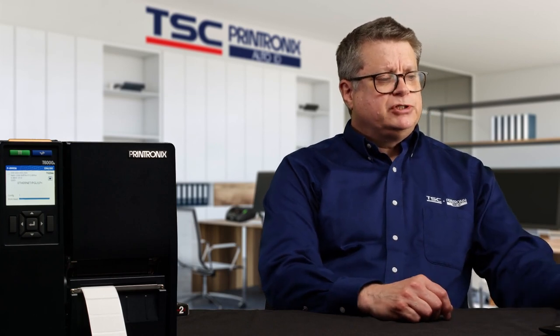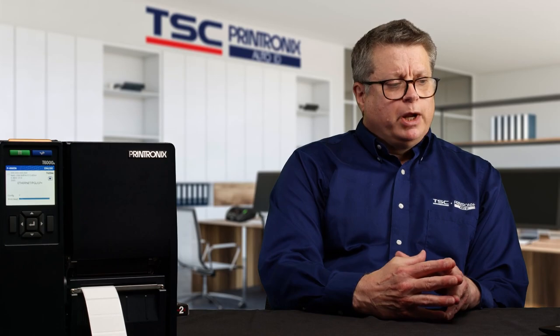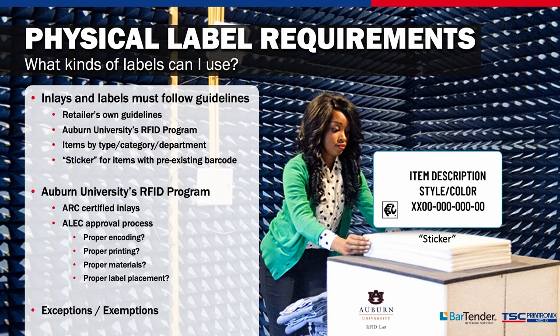I do want to call out this concept of a sticker. If you notice that picture in the bottom right, that is the type of label design that you will be using mostly to tag your items. You will note that there is no UPC or EAN barcode on that, and that is because there is an assumption that the product already has the barcode on it. So remember this concept of a sticker.